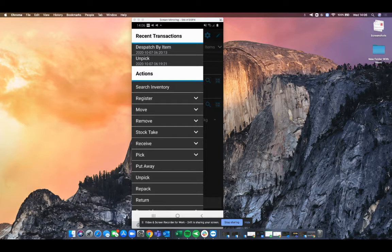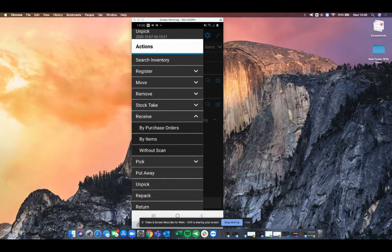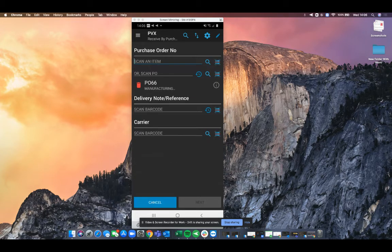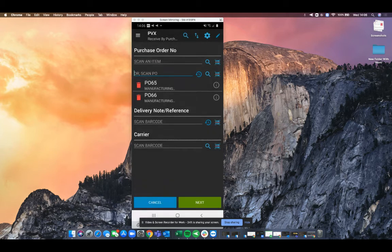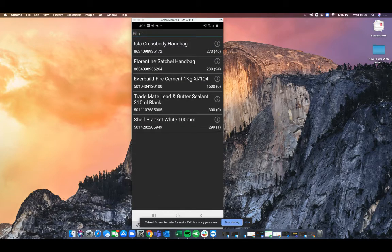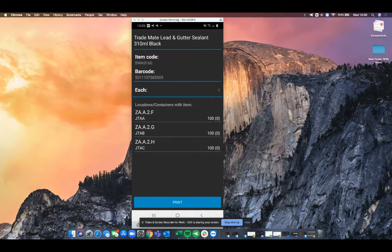The way that I see this work best is you receive by PO. You're selecting the items or the purchase orders that you want to receive in. And then as you're scanning your particular items, so let's just choose this product here, I can look up where that product is currently stored in the warehouse. So if it was shown in only one existing pick location, I could decide to go and put it there.